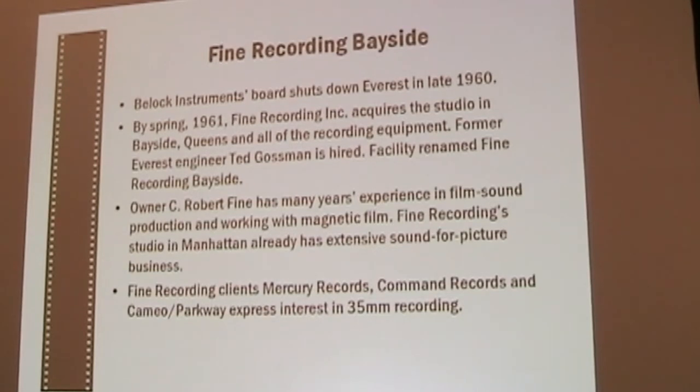By the spring of 1961, Fine Recording, which was my father's company, acquired the studio in Bayside, Queens. The Everest catalog was sold to a guy named Bernie Solomon out in Hollywood. One thing that's confusing about Everest is you see that label used in the late 60s and early 70s for all kinds of junk that had nothing to do with these original Everest recordings. There were also repressings done by Solomon. They're the orange label ones. They're cheap pressings, sometimes made from tape copies, sometimes made from original metal parts, from what I can gather, but not as good as the original Everest LPs.